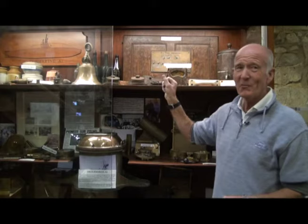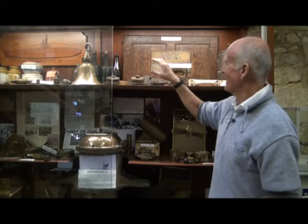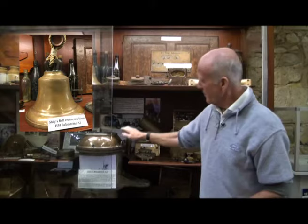If you're feeling that way inclined. The bell, obviously, and the main compass binnacle. The loss of the A1 was a tragic event, but the good thing was that they actually located the submarine afterwards, recovered it and gave the sailors a decent burial in Portsmouth.